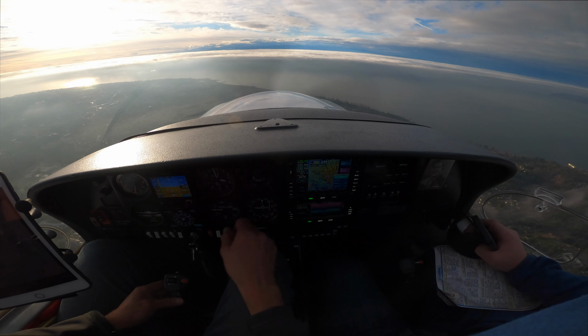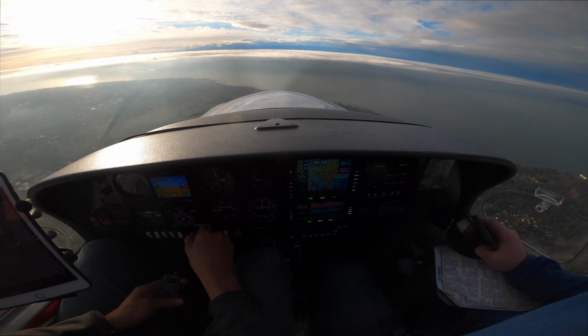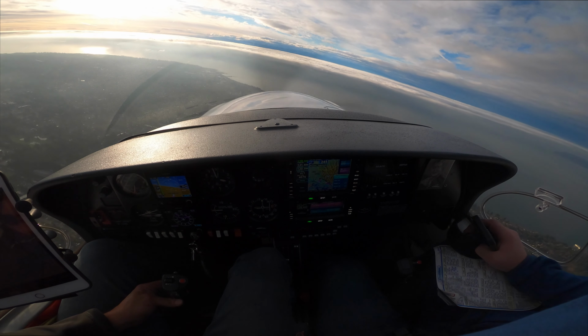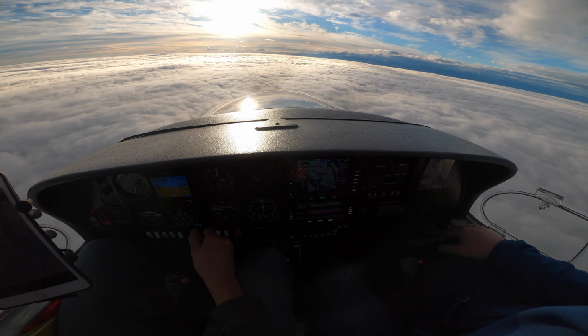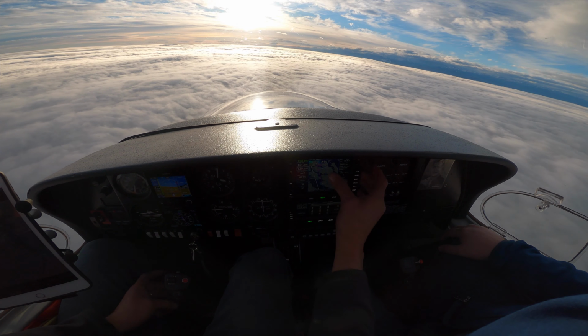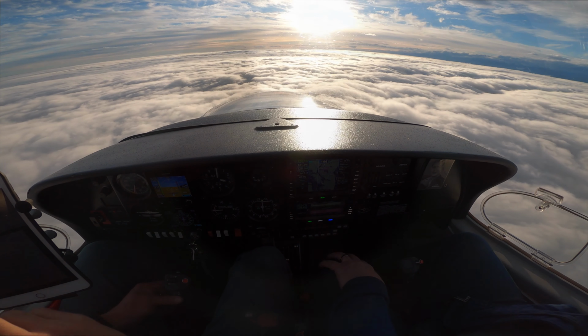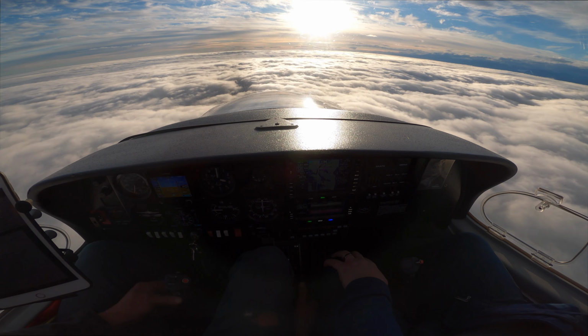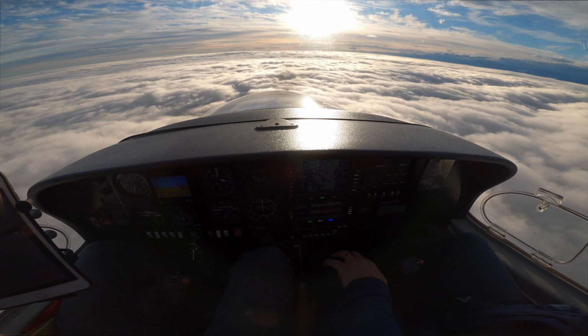3 Delta Sierra, turn left, heading 210 for traffic at 2 o'clock, 3 miles southeastbound, altitude indicates 3,000. Left 210, looking for the traffic, Diamond 3 Delta Sierra. 3 Delta Sierra, contact approach on 120.1. 120.1, Diamond 3 Delta Sierra. Approach, Diamond Star 243 Delta Sierra, 3,000 on the RNAV 20.